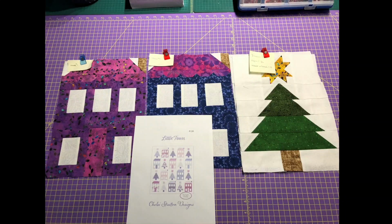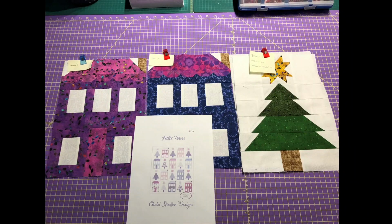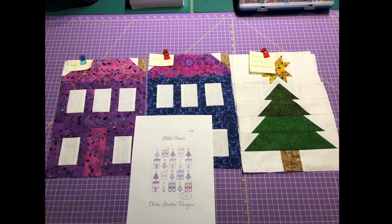So, speaking of which, let's take a look at a couple of the projects I am working on right now. So I'm just going to switch over my screen. And this is called Little Town, and there's a copy of the downloadable pattern. This is not a free pattern. I did buy this one, but it was relatively inexpensive. And it's by Chelsi Stratton Designs. And Chelsi Stratton is the daughter of Sherry McConnell, who, well, both of them actually put out a YouTube video called The Quilting Life. So you've probably heard of one or both of these ladies before. They are fabric designers, and this is one of Chelsi's designs.